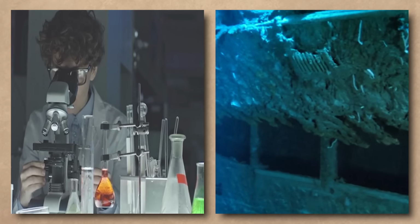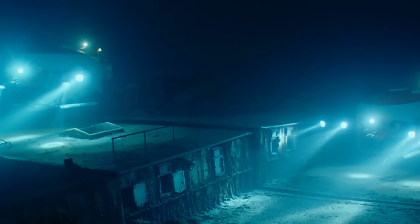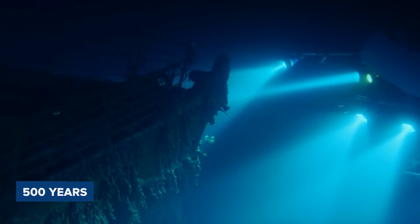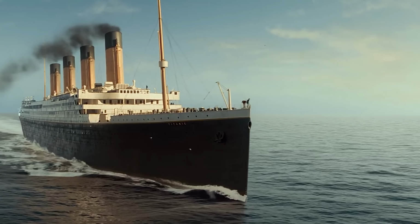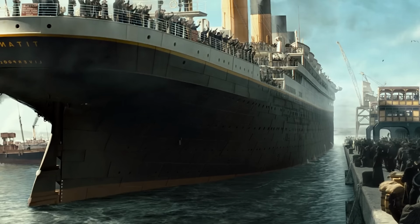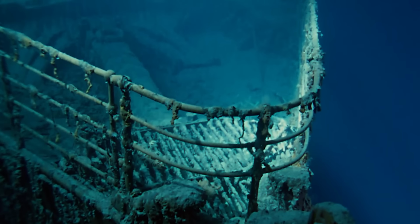As scientists delve deeper into the mysteries of Titanic's rusticles, they face a startling realization: the ship's ultimate fate is already written. In 500 years, the Titanic may still look much like it does today, but in 1,000 years, it could be nothing more than a heap of rust on the ocean floor. This grand vessel, once a proud symbol of human innovation and hubris, will eventually vanish, consumed by the sea.